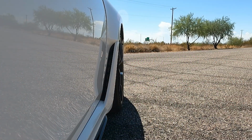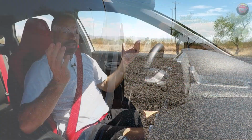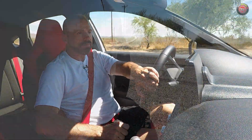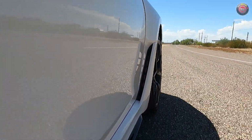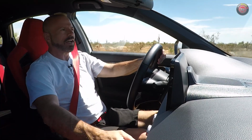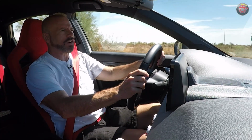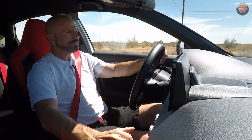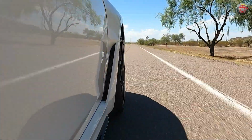All right, my friends, let's go for a drive. We're out here in the country all by ourselves on my favorite back road. So here we go. And this is a closed course, of course. Test Driven TV, we have our own section of abandoned highway that nobody else can drive on. Okay, that's embellishing it just a little bit. Woo-wee, listen to that.